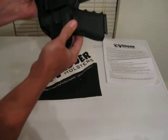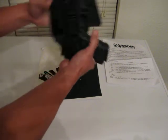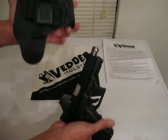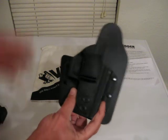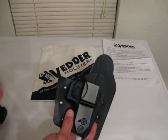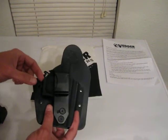Now, it's not retention-wise. If I shake this enough, well, I was shaking it earlier and it came out. Oh, there we go. So, if for some reason I was wearing this, and my preferred method is appendix carry, if I was doing handstands, I guess maybe I might be able to shake the pistol loose. But other than that, it's staying put. It fits in very well. So pretty impressed with that.